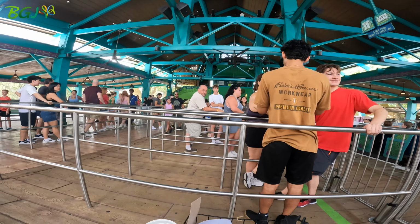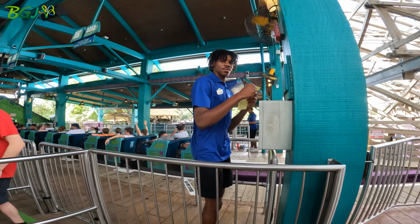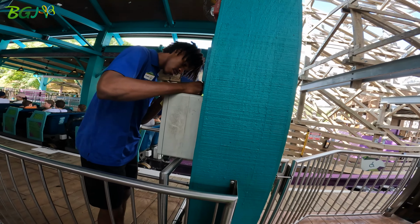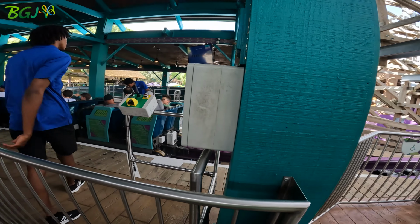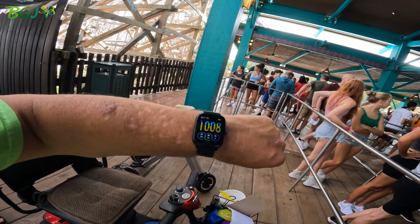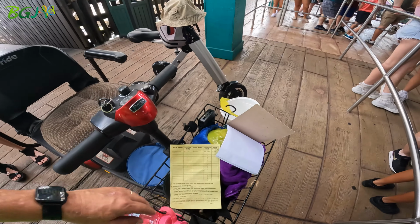He just went downstairs. And you present it to the ride operator up here, and they will write the time that you are redeeming, and from there you wait till the appropriate train comes on, and we get access right through here. It's just that simple. So we have 10:08. They wrote 10:11 on there, but that is our redeem time, and that is for Iron Gwazi, the Ride Accessibility Program.